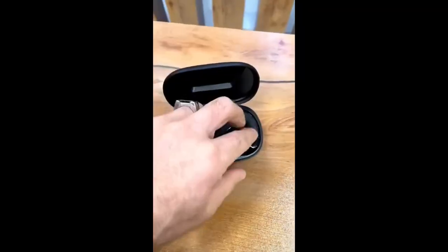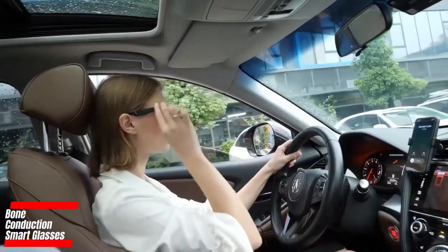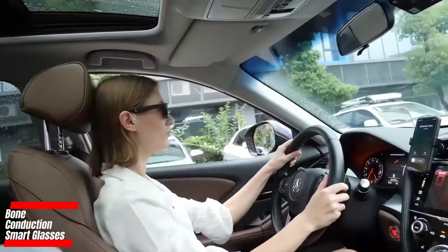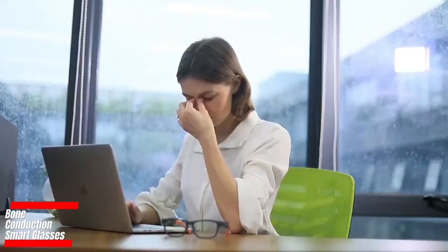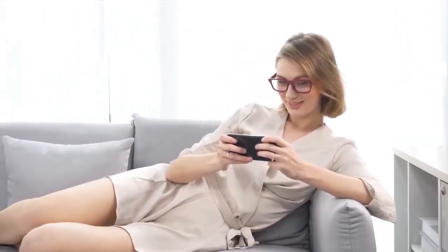Looking for smart glasses that combine style, tech, and convenience? These bone conduction wireless Bluetooth 5.0 smart glasses have you covered. Featuring a sleek, polarized design, they protect your eyes from UV rays while delivering crisp, open-ear sound through bone conduction technology, so you can stay aware of your surroundings. With Bluetooth 5.0, you'll get a stable, high-quality connection for calls, music, and more.